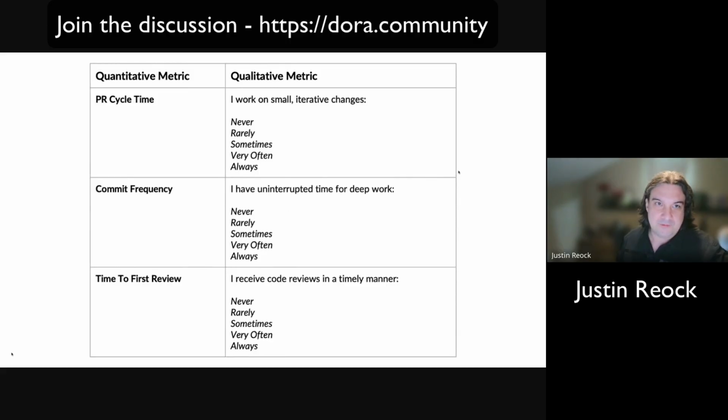So when we look at, for instance, a quantitative metric of PR cycle time, right? Very common when we want to understand the velocity of an organization. We can also just ask developers how often they work on small iterative changes and ask them never, rarely, sometimes, very often, always, right? When we do this, it's striking how similar the samples become. We can look at system metrics, but when we ask the question this way and we get a large enough sample size from our engineers, these answers come out within a similar margin of error, right?